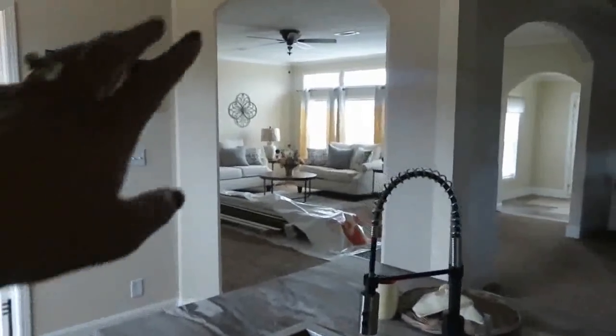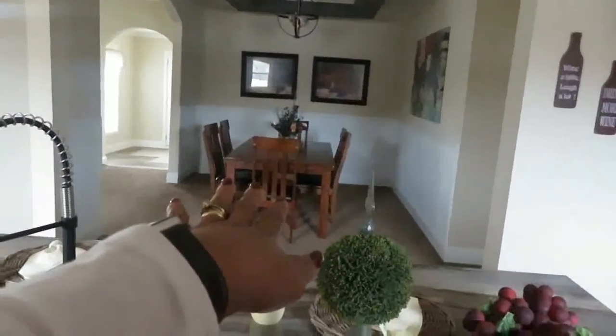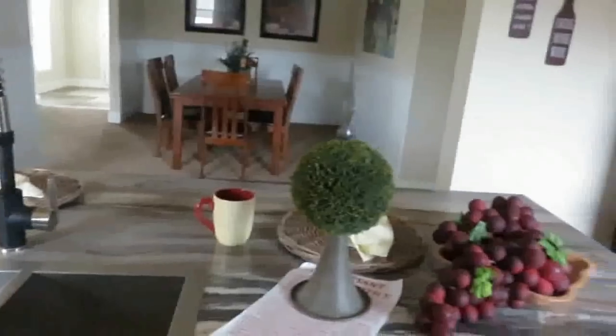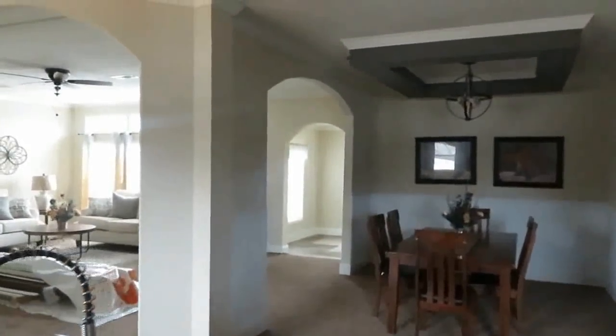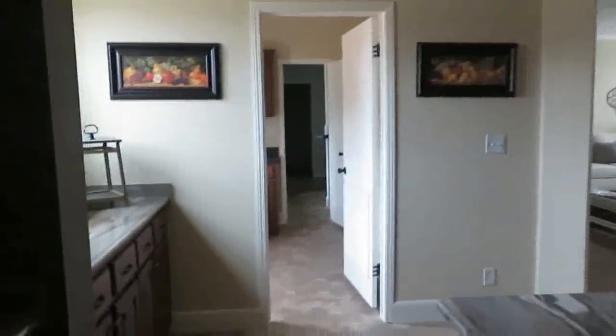I'm entertaining. I have guests in the family room, guests in the dining room, and I'm here washing the dishes, prepping the next hors d'oeuvre or meal to go out. And this is my view. Very nice.